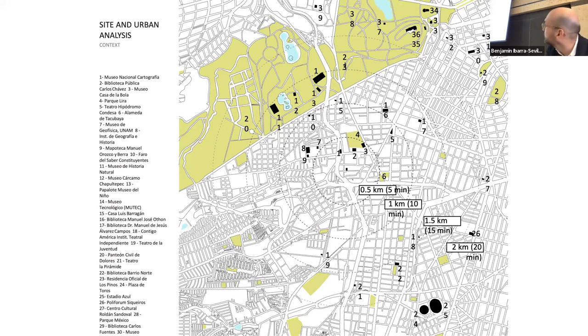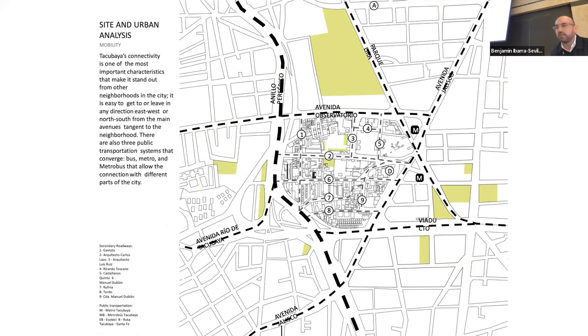The building is here. You cannot see my cursor, but it's in the middle of the image of the slide. They also chose this house and this plot because it was not only an important neighborhood, but also a place where you could commute easily, either on foot, by bicycle, or by taking public transportation. So it was an important decision in why they chose this plot.